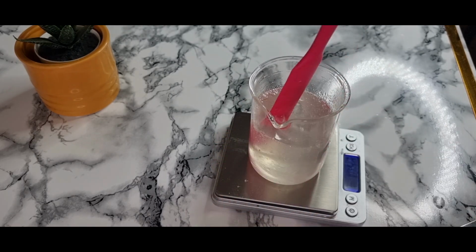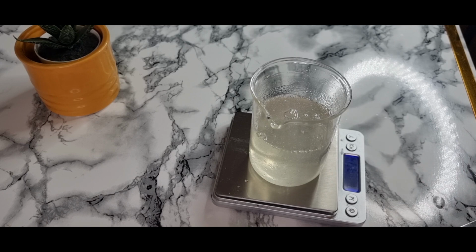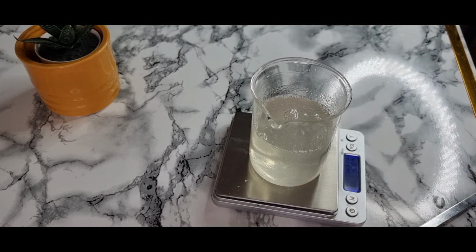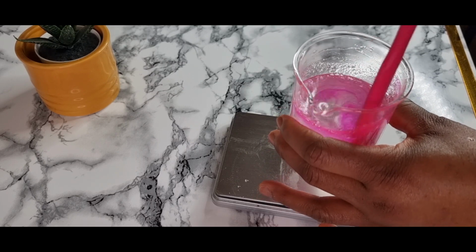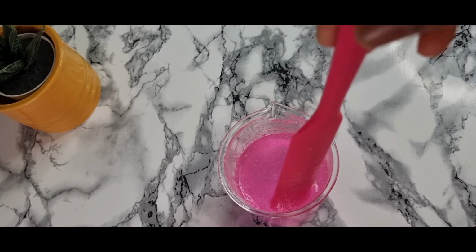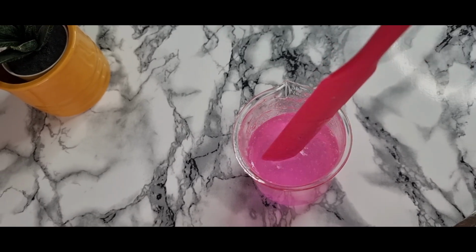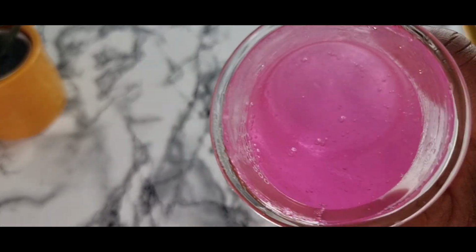So I want to add a little color to my product, and then we will stop here. I'm going to use this dye. It's pink, so I'm just going to have a drop or two, and I'm good to go. Can you see that? So beautiful, and I love it. You can also see it here.